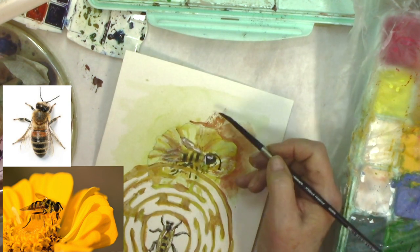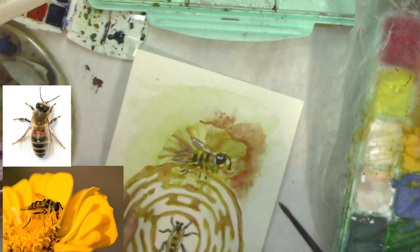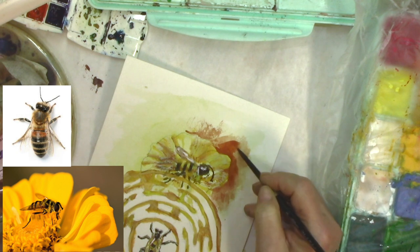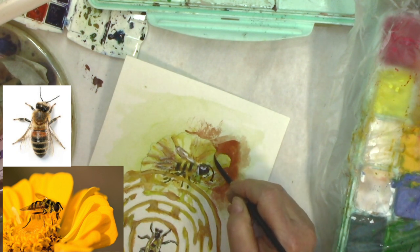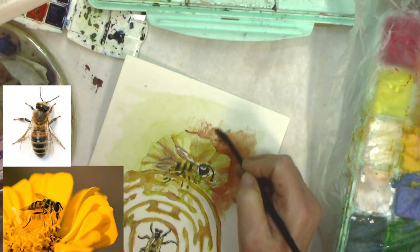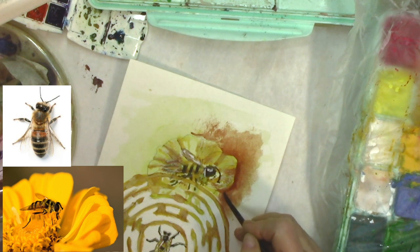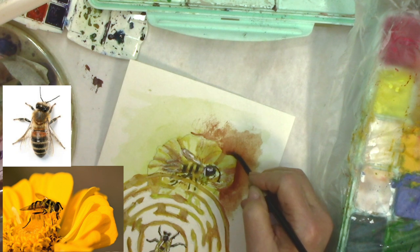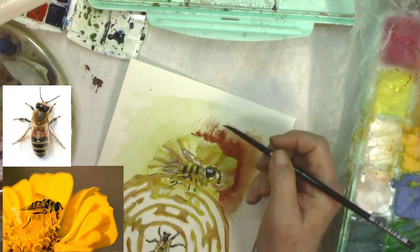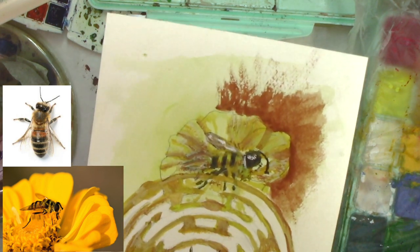This is not a race. I want you to see that mark. My brush was almost dry, see right here? And you get that scratchy look, that's called dry brush. Now, that is helping make the flower stand out a little bit more.